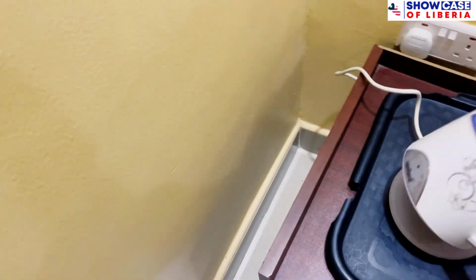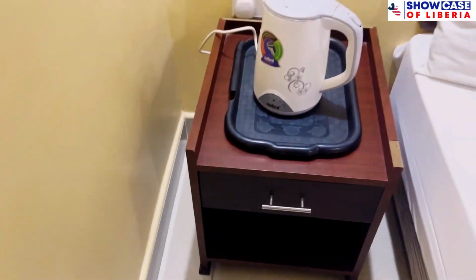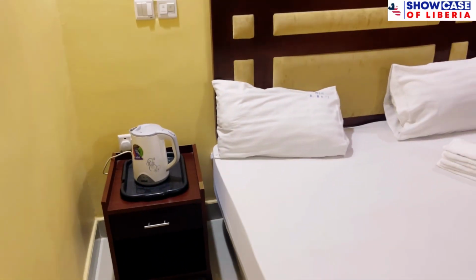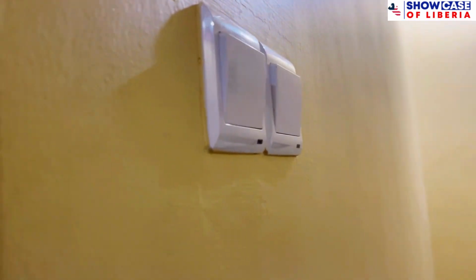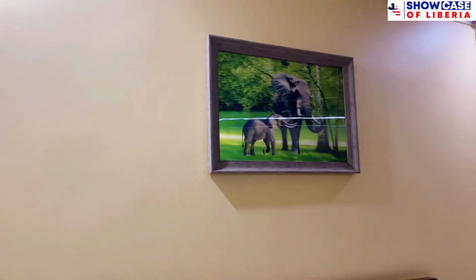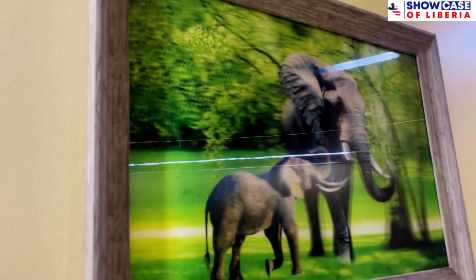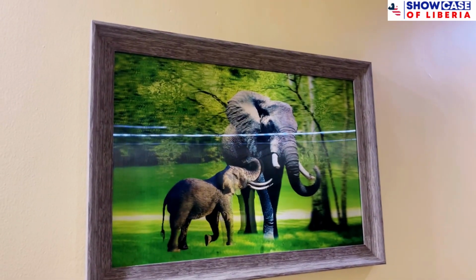And right side of the bed, I have my kettle here. I can make my tea. I love this place, man. I love it, guys. I love it. And then I have more switches here, my light and stuff like that. And then to top it up, this is what makes this room unique. See here, this is what makes this room unique, guys.